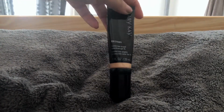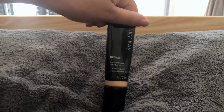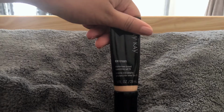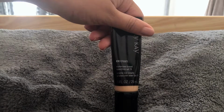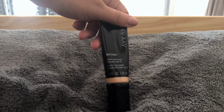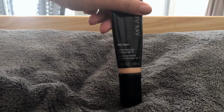And like I said, some people actually use this as a primer, and it would work well as a primer as well. If you want to put this on before your foundation, then it's going to give you even more coverage on your foundation and concealer and all of those other things. So yeah, just as a plain complexion corrector CC cream, I really love this product and I would definitely recommend it.